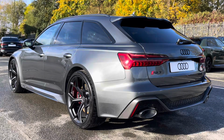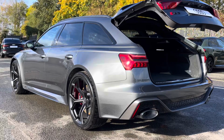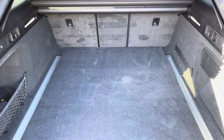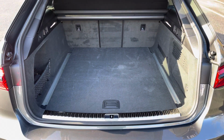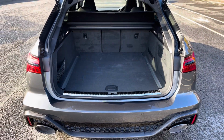There's also LED rear lights with dynamic indicators, as well as a power-up heated tailgate, allowing easy access into the 548-litre boot space, which can be extended by folding the rear seats down to 1,658 litres, so you can add in those larger and longer items, such as flat-pack furniture.